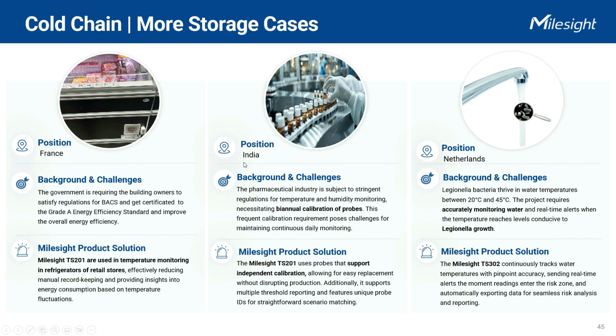In India, the pharmaceutical industry had to deal with strict rules requiring continuous temperature monitoring, including biannual calibration of probes. This made it difficult to keep monitoring uninterrupted and stay compliant. In the Netherlands, the focus was on stopping Legionella bacteria from growing by keeping an eye on water temperatures between 20 and 45 degrees Celsius. Real-time alerts were crucial when temperatures hit levels that could lead to bacterial growth. Milesight's TS201 and TS302 models made a big difference in all these cases. They provided automated, accurate, and reliable monitoring, with features like independent calibration, real-time alerts, and PDF file export, ensuring compliance and operational efficiency.